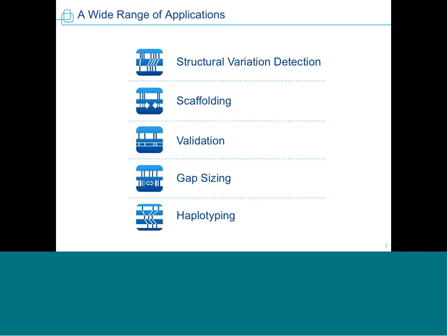When you have that sort of scale and contiguity, you can really take a broad look at the genome and start asking serious questions about biology that you don't have access to with other technologies. And that is looking at structural variation and rearrangements and translocations that Mike Rossi is going to be talking about in a couple minutes.